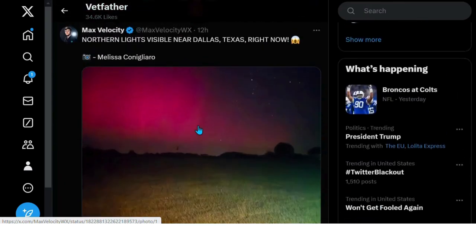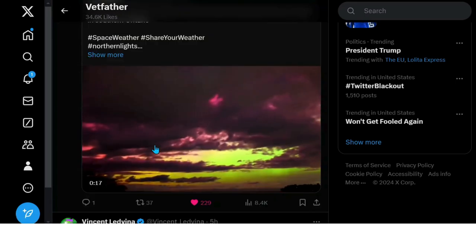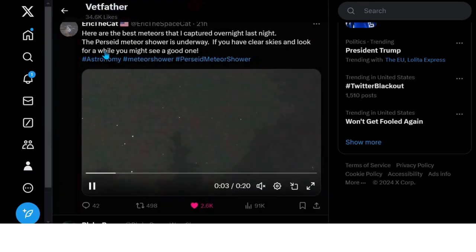And remember, this is not the G4, almost G5. This was a smaller one. I think this was a G1, G2. Now that's what I should be eating. That looks delicious, healthy. So we're getting auroras. The magnetic field's being hammered. Skies, we've got the meteor showers underway.